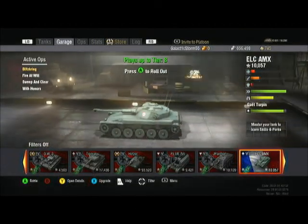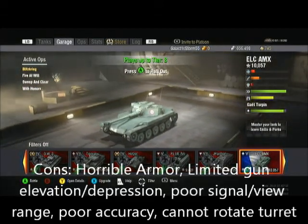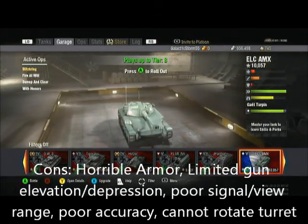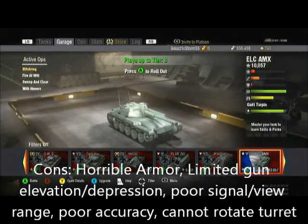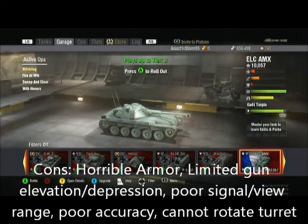And the cons on this thing, besides the horrible armor, it has limited gun traverse and depression. It has poor signal view range. It has horrible accuracy, and it cannot rotate the turret fully, which is the biggest downfall on this tank.